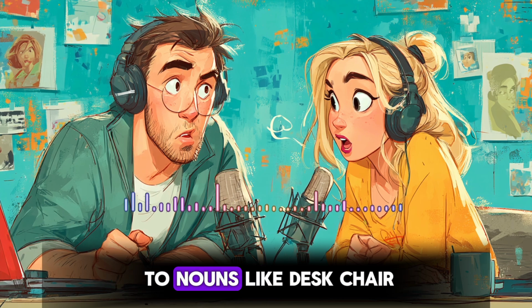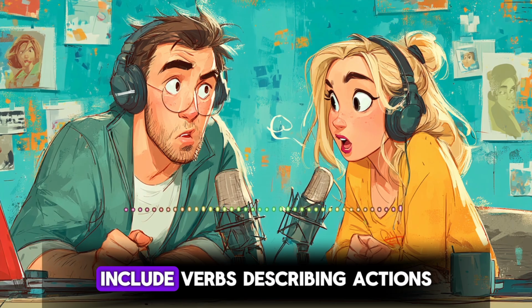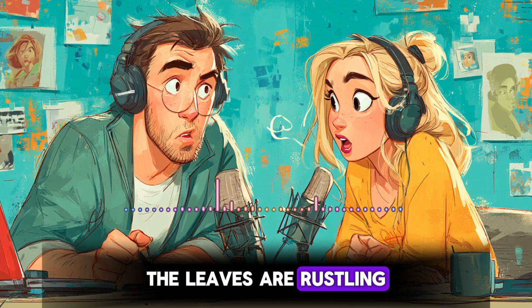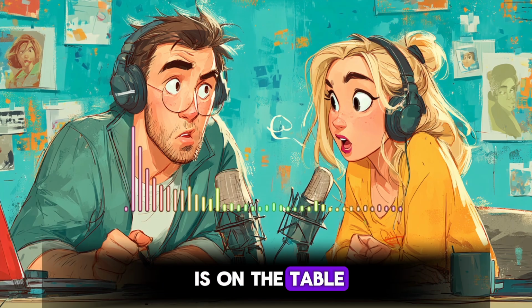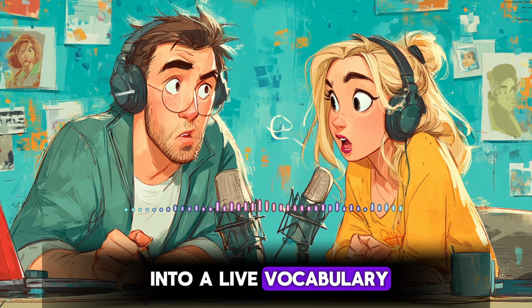And don't just stick to nouns like desk, chair, tree. Go beyond nouns. Include verbs describing actions like the printer is whirring, the leaves are rustling, or I'm typing. And think about prepositions too, showing relationships. The book is on the table, the picture is above the sofa. Okay, so turning the environment into a live vocabulary lesson.